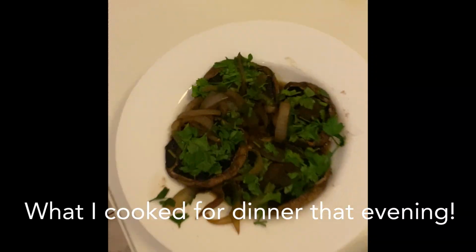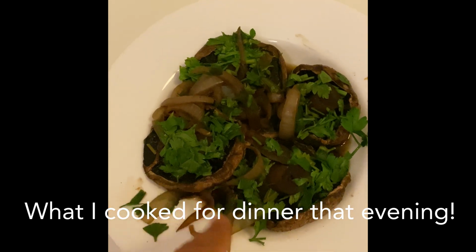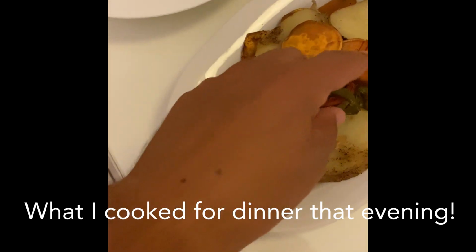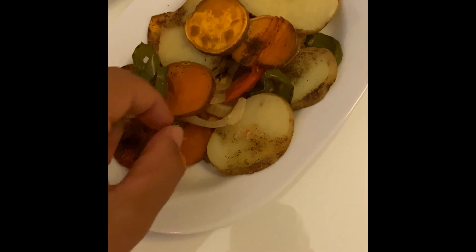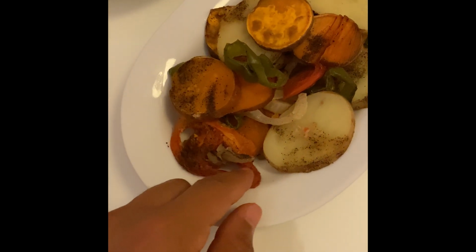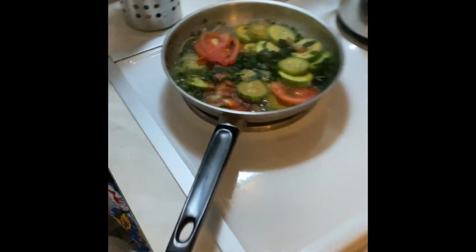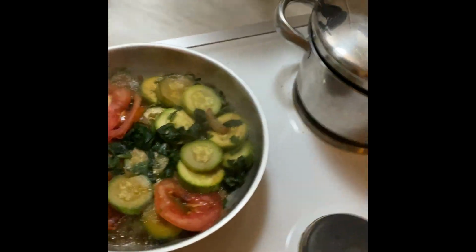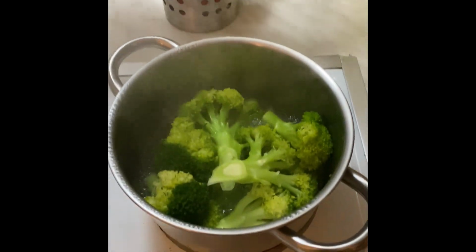Got portobellos with some onions on top and parsley, baked potatoes both mixed with garlic and onions too. There's garlic and onions, they're all baked, and tomatoes too. Looks so good. And then we have this cooking, this zucchini, greens, and some tomatoes. And here we have broccoli.